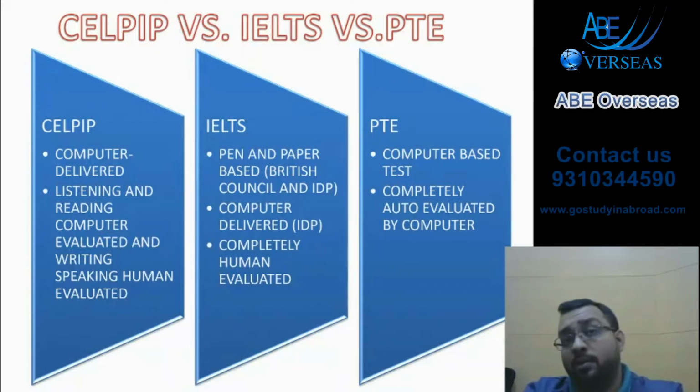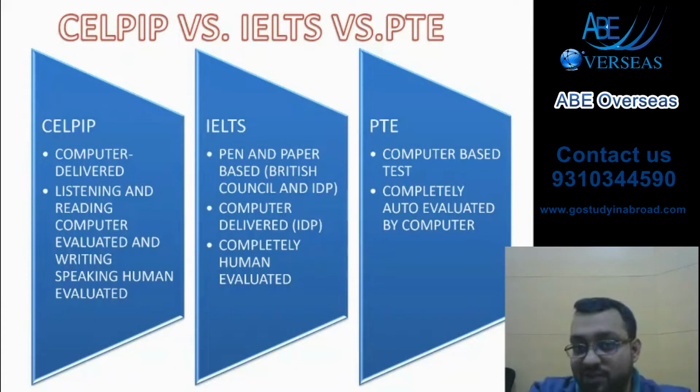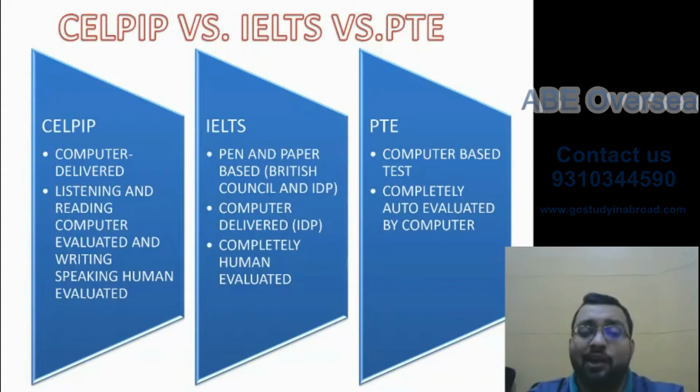Either way, whether it's computer delivered or paper based, the IELTS is completely human evaluated. There is no computer evaluation, although in the computer based version the listening and reading might be, because they can program it. But there is still a lot of human involvement in this test. It's not completely computer evaluated at all. The PTE is a completely computer based test and it is completely computer evaluated. It is completely objective and there's no human involvement in this exam at all.